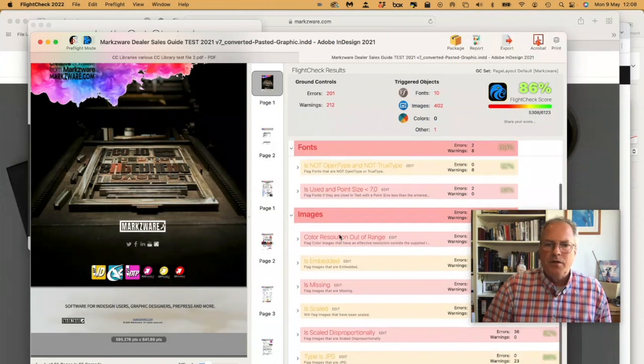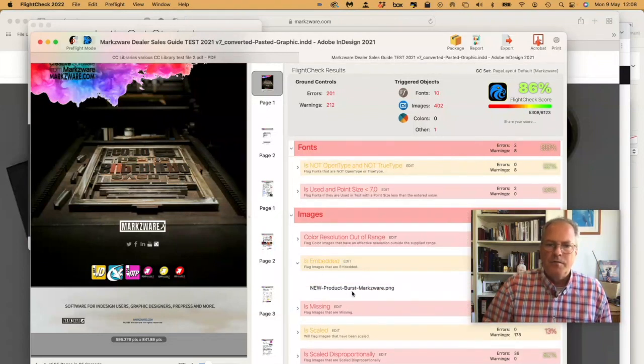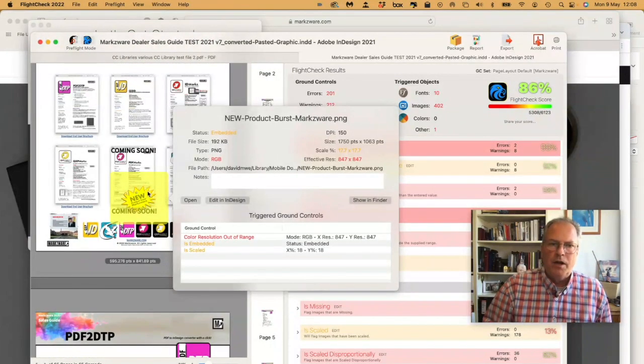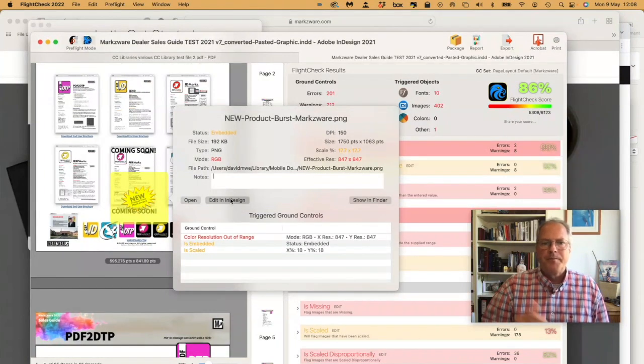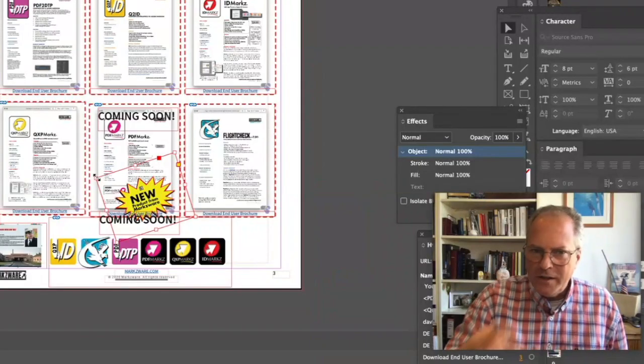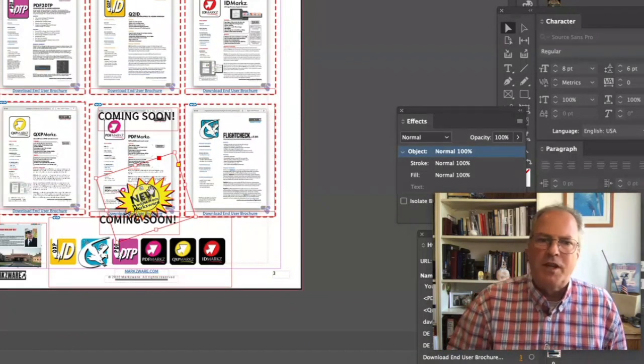So you can see we can get all the different things based on our ground controls. We can actually see, for instance, okay, is embedded. Which one's embedded? Boom. That one's embedded. All right, well, I want to address that. Let me click Edit in InDesign. And not only does it open the file, it takes us right to that problem and selects it. So now I can say, well, I don't want that to be embedded.